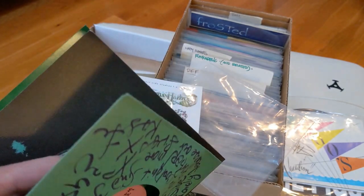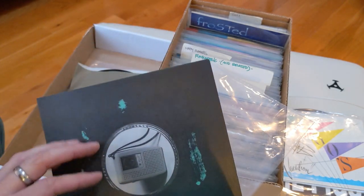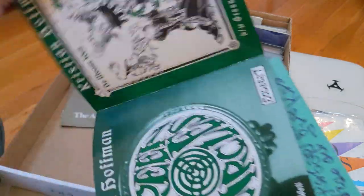And he, oh man, why is it sticking? Why is it sticking? Okay, yeah, there's the cover.